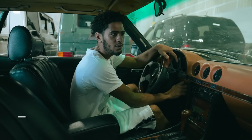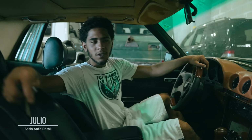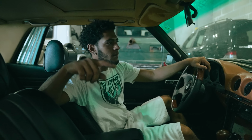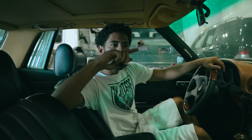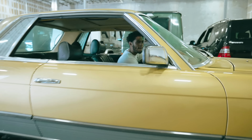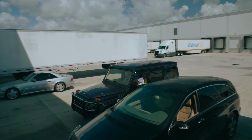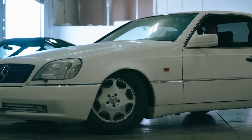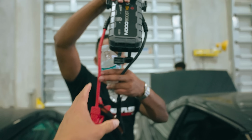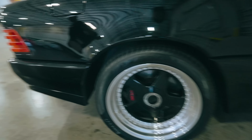So right now we're pulling all these out because we're gonna have all the SLs back on this wall lined up. So I'm gonna clear this space, then bring all the SLs and just organize them. Then pull all the cars we got over there and take it like that for right now. Very rare 7.4 Rentec, one of the first in the collection as well. Got it from Bring a Trailer.